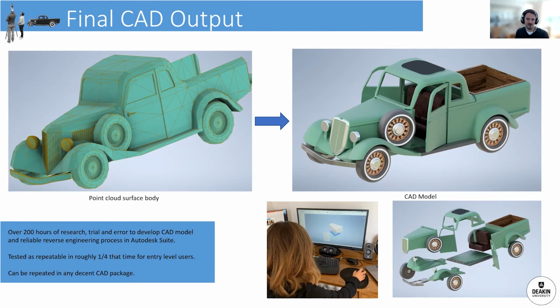Encouragingly, in testing this framework on 2 separate entry-level users with no formal engineering or CAD experience, they were able to recreate some of the more challenging components of the model in roughly about a quarter of the time that it took me to actually develop it in the first place.